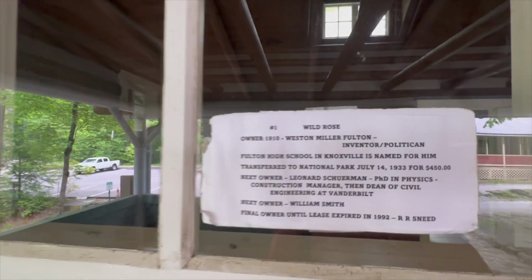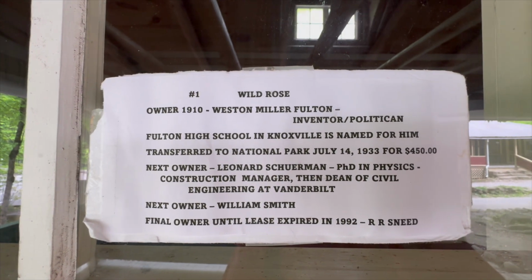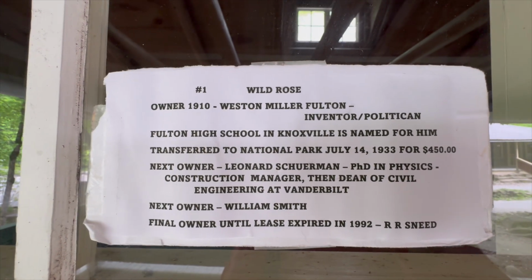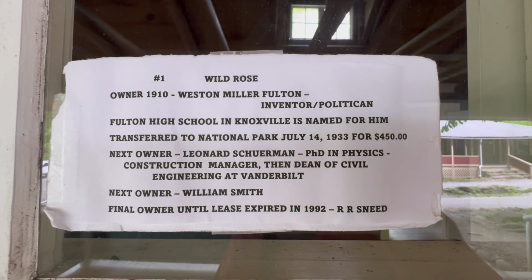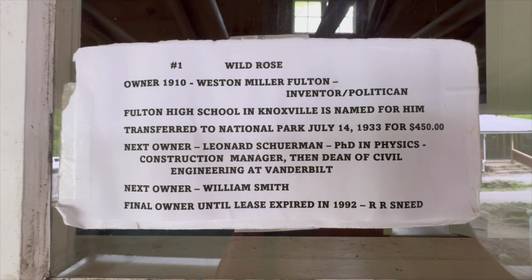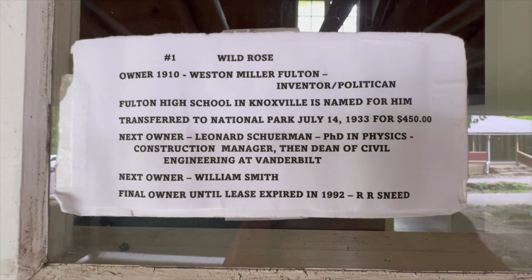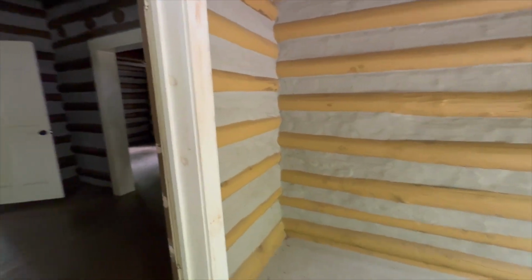It's number 1, called Wild Rose. So the owner in 1910 was Weston Miller Fulton, who was an inventor and politician. There's a school in Knoxville named for him. And then the National Parks bought it again on July 14th, 1933 for $450. And in the end, the lease expired in 1992 with everybody else's. But you can see some big names and big careers owned it. So Daisy Town definitely wasn't a spot that just anybody could own.